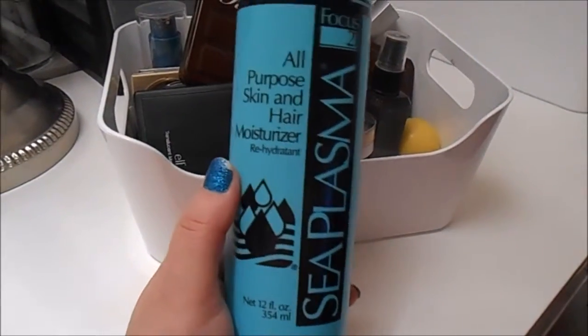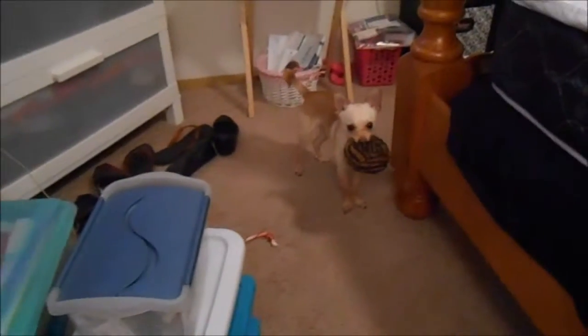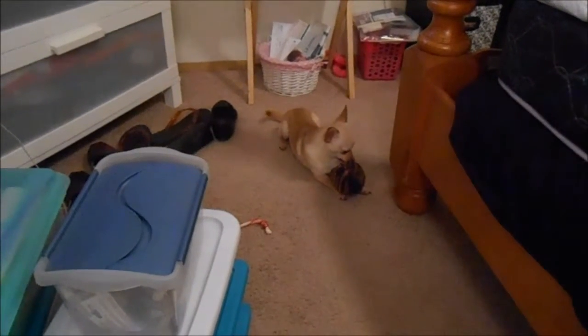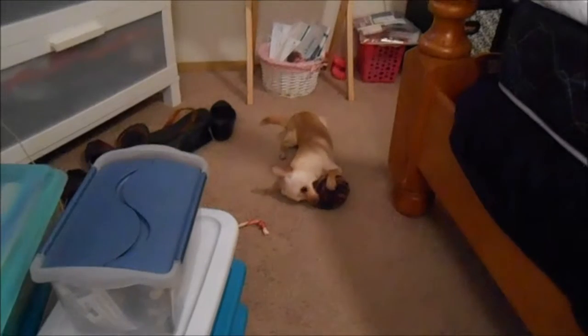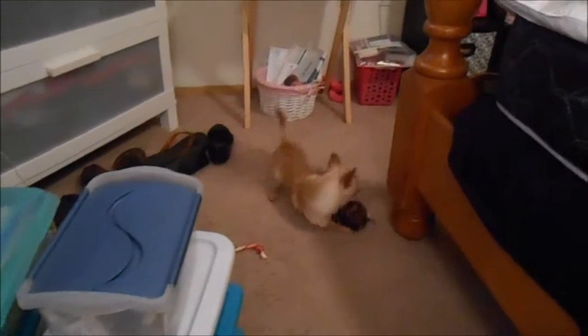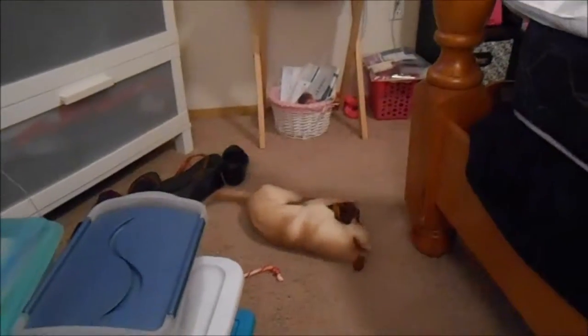Oh gosh, there goes Finn again. Yep, he's the one making the noise. He hasn't made noise all night and hasn't been playing. As soon as Mom starts talking, there it is.